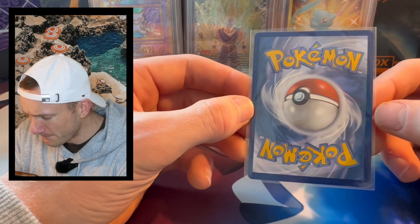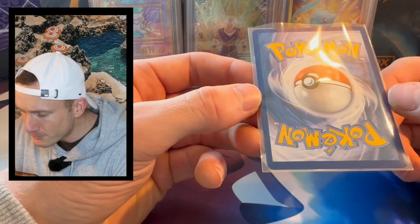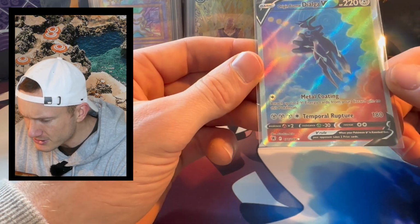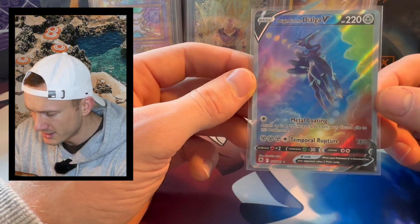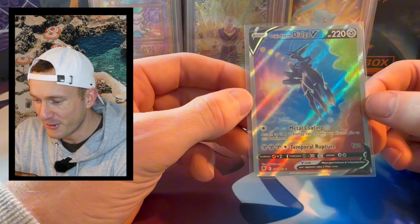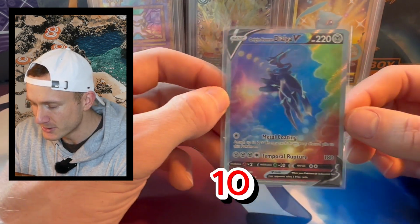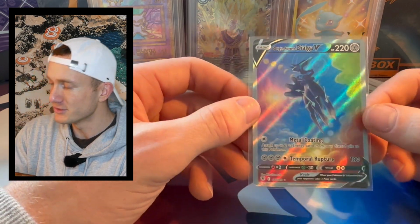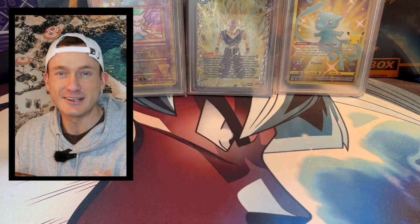The centering is a little bit bigger on this side, but I don't see any whitening from the back. From the front, it's hard to see because it's got that silver border. But in my opinion, I'm hoping for a 10 because that would be a good profit margin, if it goes from like $50 to $150 if you get a good grading.